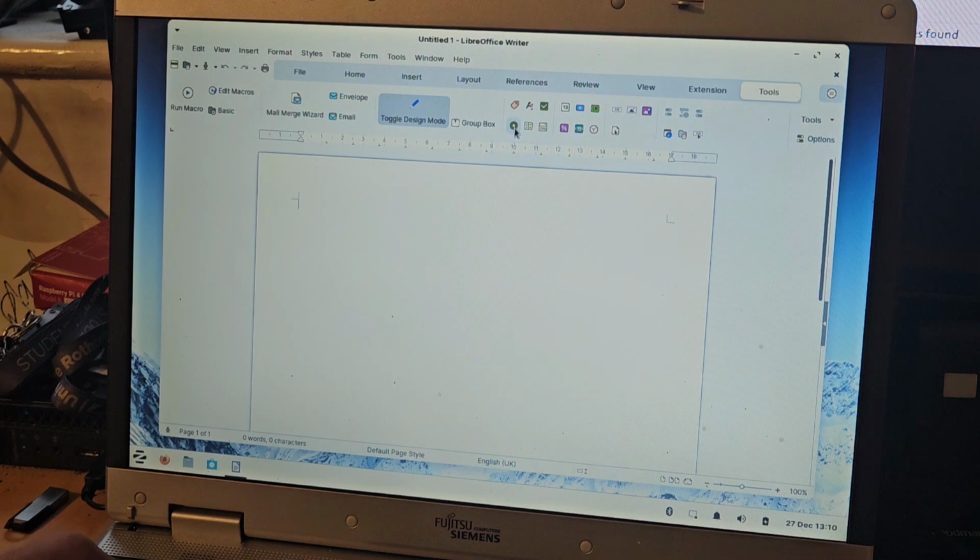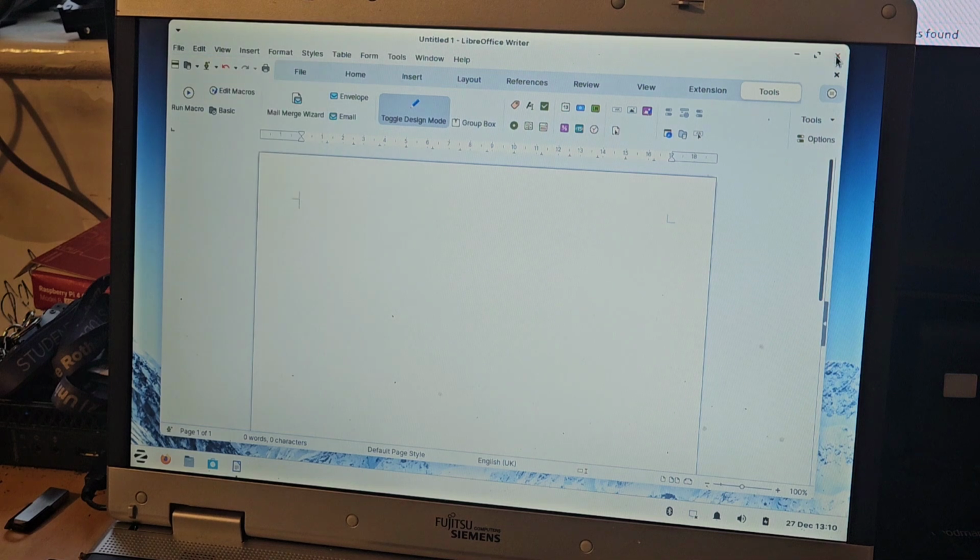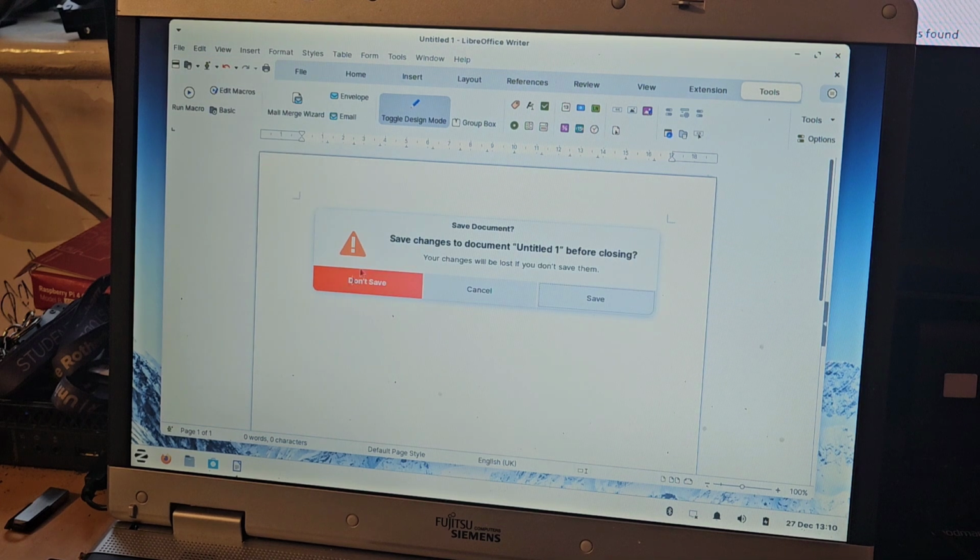Let's see if Shift Windows S does anything. No. No, so we can't do a snipping tool like Windows does. It's unfortunate. But yeah, it all appears quite clean. It looks quite nice. Don't bother saving that.